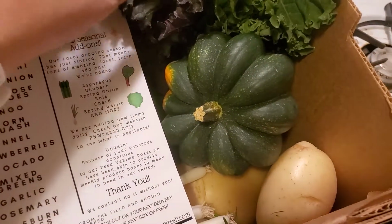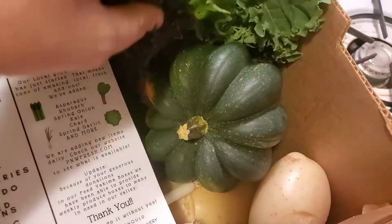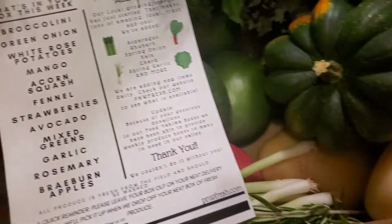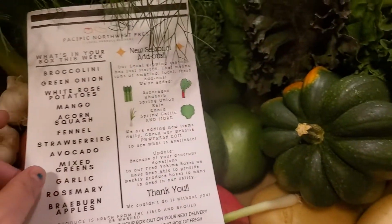Is this kale? Was this like a... This is a bunch of greens. Ginger acorn squash soup coming. I'm so excited. What else?